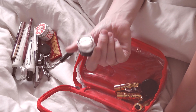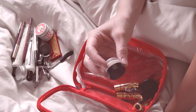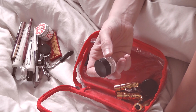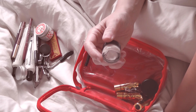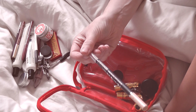I can't remember what brand it was, but to be honest, I don't get that many zits now, and when I do, I don't care enough to want to cover them up. So I mainly use this on special occasions, and once I've run out, I don't think I'm going to get a replacement, just because this thing will normally do the trick.